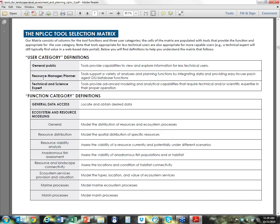Something about the North Pacific LCC, again, some background on the tool guide development, including things like demographics of survey respondents, which we've already presented. And then, again, these necessary and desirable tool attributes we looked at. And then let's move on to the heart of the matrix here.